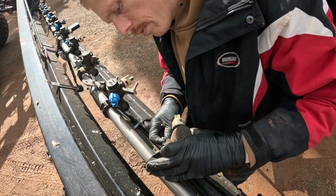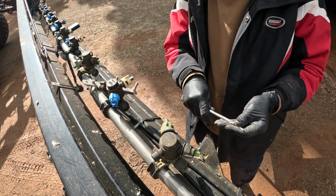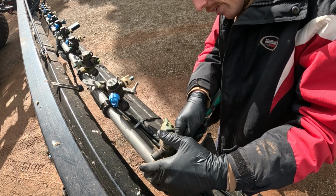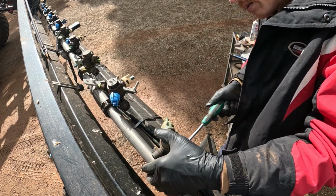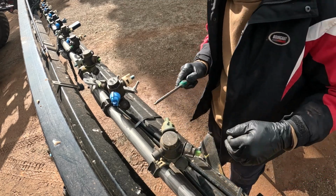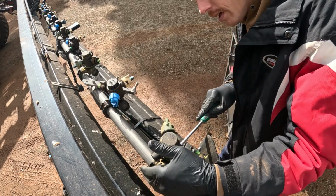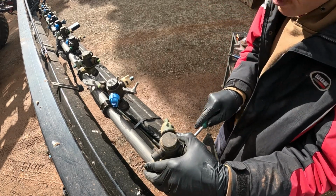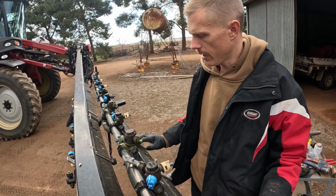Alright, so I think I've got the alignment pretty right at the moment. This is the last nozzle body to go on here. So this stainless here, this 1-inch tube, this is the main tube that takes all the product to your nozzles, obviously. So what happened to it? Well, let's just say that it no longer lives. But yeah, they're all on.